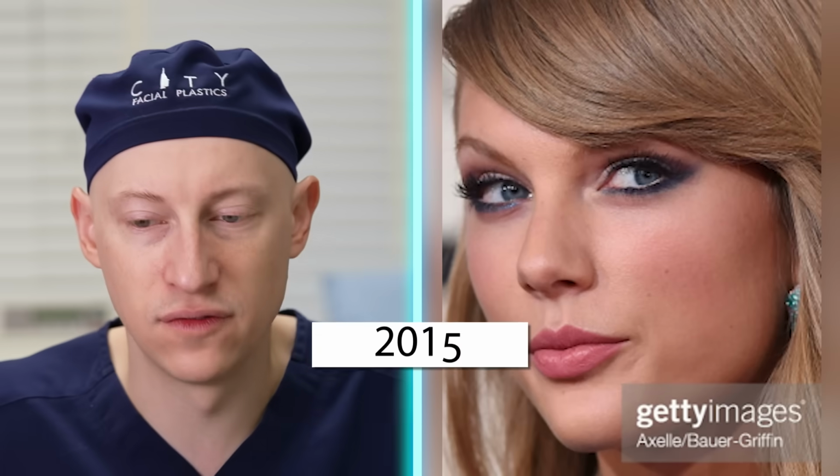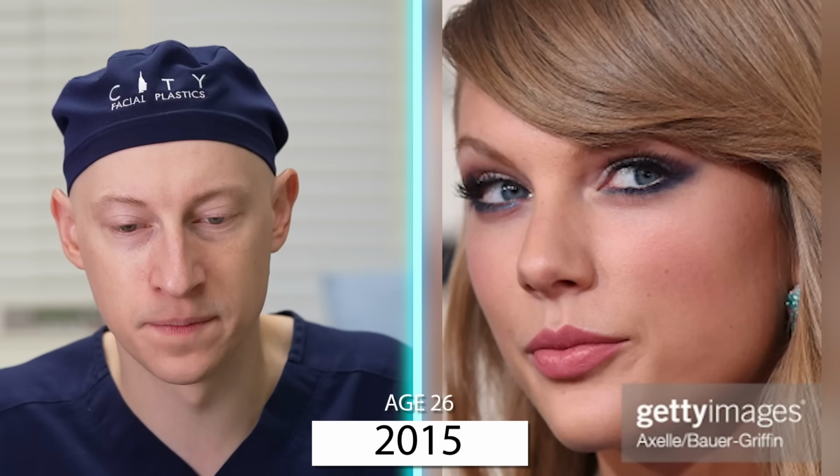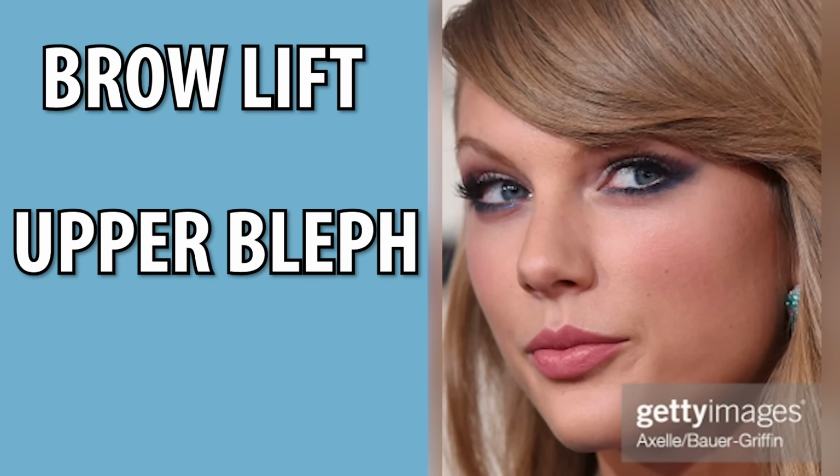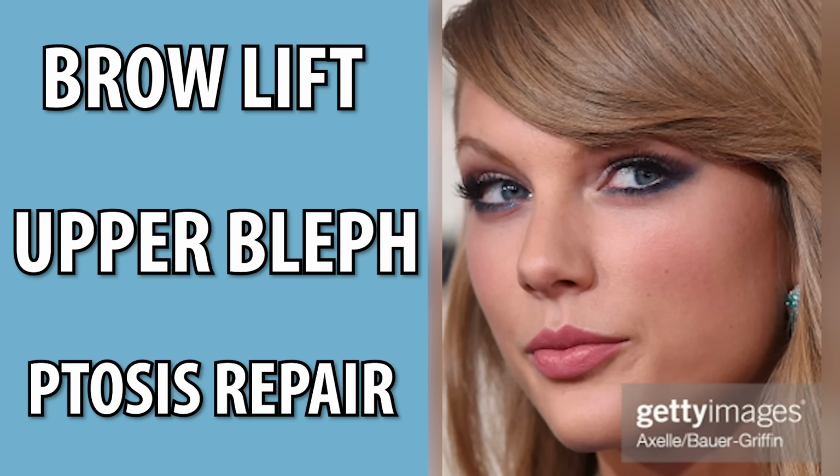In 2015, at age 26, what jumps out at me is that the eyes look more open compared to prior. So the options here for what Taylor may have had are brow lift, upper blepharoplasty, and or ptosis repair of the upper lids.